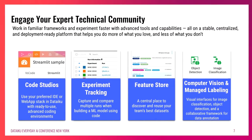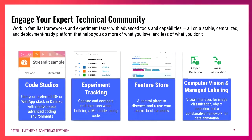Feature store. We always had the ability to create these beautiful gold data sets that we hope other people will reuse. But there wasn't a place until now where you could put them in a library of golden data sets and say, these are our best reference data sets for our data science peers to pick up and use in their own projects. So now we have a central feature store to add to all the other capabilities we have for data set management, feature management.